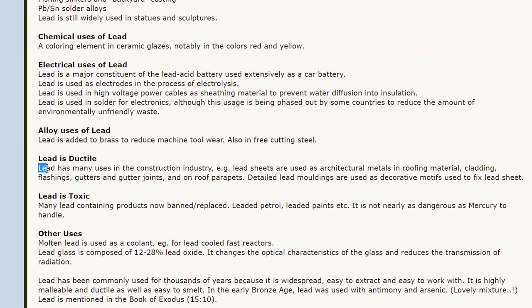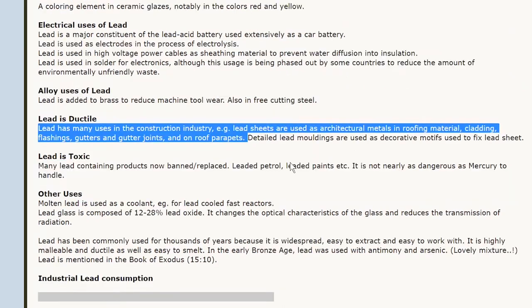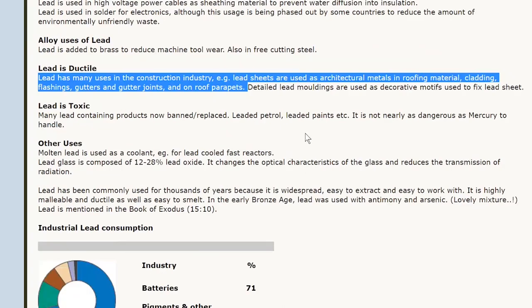Lead's very ductile, so you can make sheets and you can hammer it into shape. So it's really good for flashing. If you have a complicated shape you have to make out of lead, you can sort of hammer it into that shape.